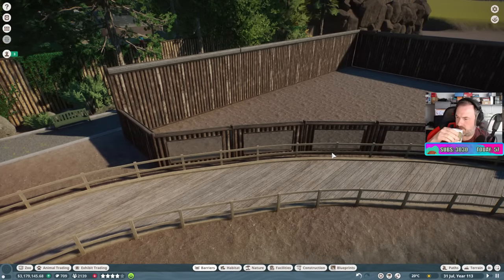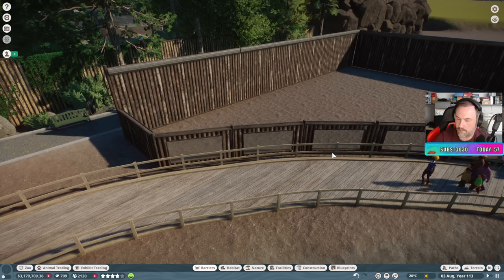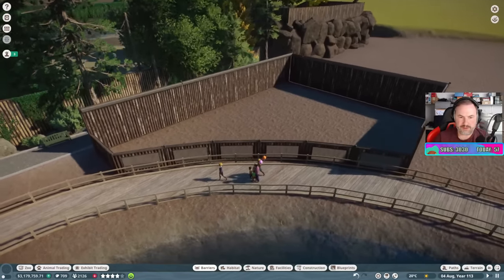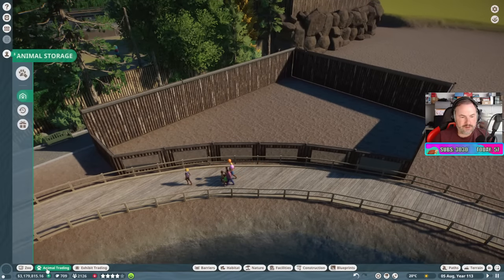Name them first lemur boner? Lemur. The baby giraffe is as tall as you. Oh, crap. It's crazy.